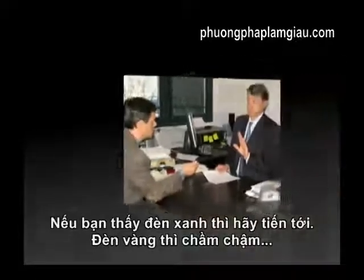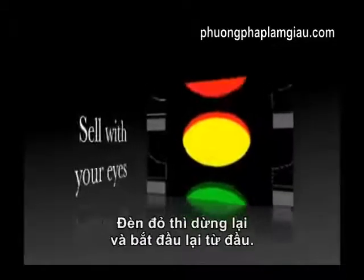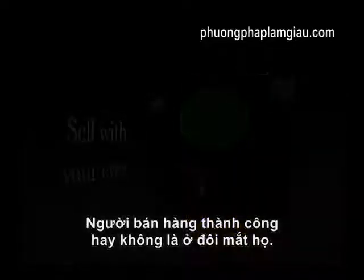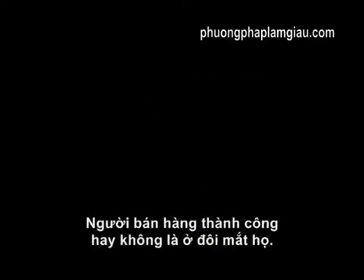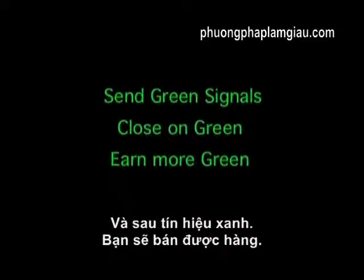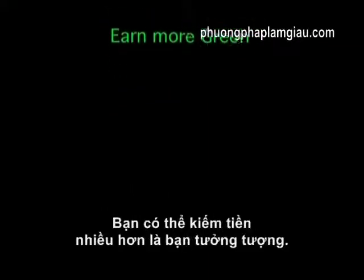If you see green, proceed. If you see yellow, ask open questions. If you see red, stop and redirect your approach. Successful salespeople sell more with their eyes, and so can you. They communicate green signals throughout their call, and they close the sale when the buyer communicates green. Practice the art of nonverbal communication to make more money than you ever thought possible.